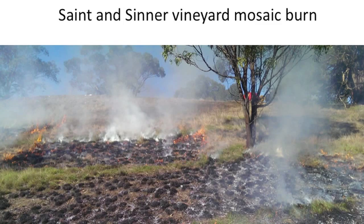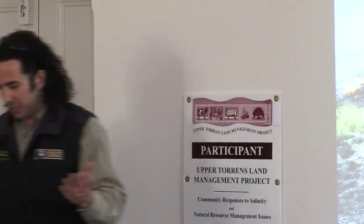This particular site, to give you an example, is a mosaic burn. So we've got grasses or areas that we want to protect, so we haven't sprayed them and we're not burning them. There's like bits here and bits there that are burnt, and it's more of a restoration. So we're not going through and doing, it's like extending something.